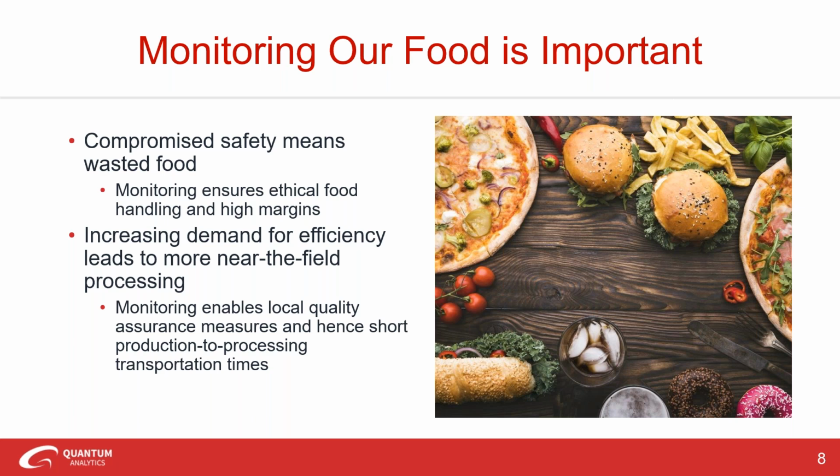On the other hand, there is the issue of compromised food safety. The manufacturer thinks something might have gone wrong during the process, and they need to dispose of the food from that batch, even though the food might be fine. If the manufacturer is not analyzing and monitoring for this, they wouldn't know. So food monitoring helps to ensure that they are handling their food in an ethical way, as well as maintaining good margins. Increasing demand for efficiency leads to more near the field processing.